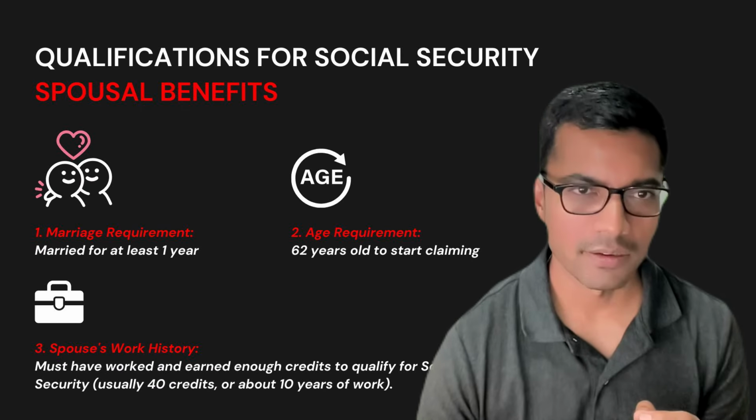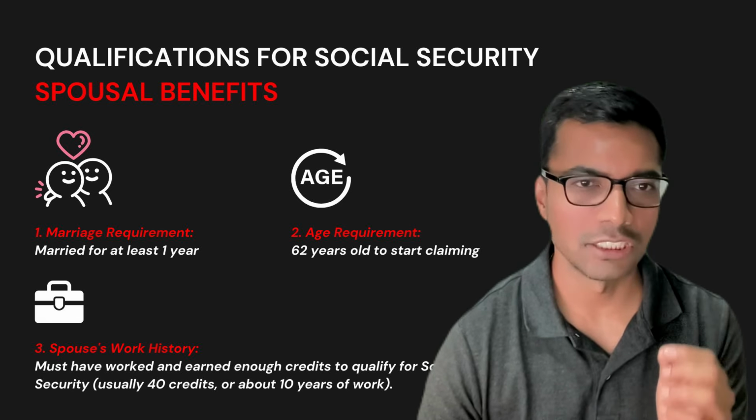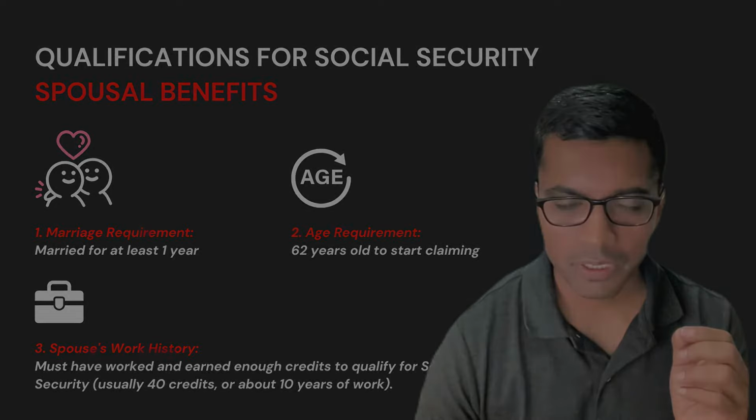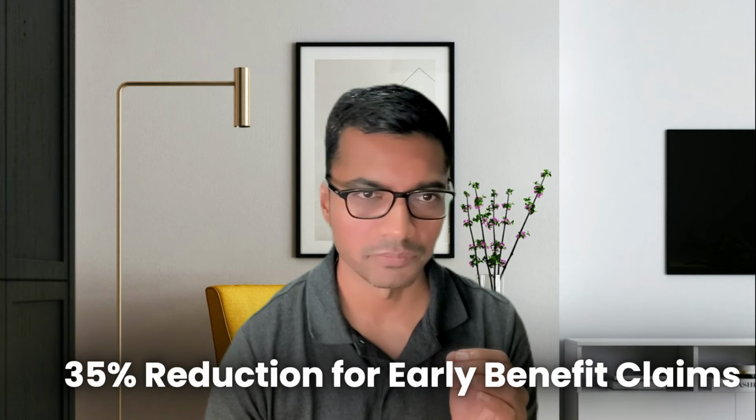The eligibility criteria. If you're a spouse, the first requirement is the marriage requirement. You have to be married for at least 1 year. The second, age. You need to be at least 62 before you can claim spousal benefits. However, you would get maximum benefits when you start claiming it at your full retirement age, which is typically age 67. If you opt for getting these benefits early on, the amount that you would receive is reduced, and it can go all the way up to 35% reduction.